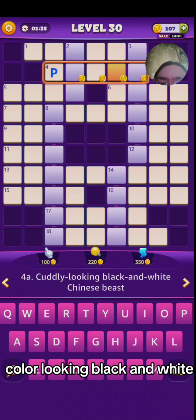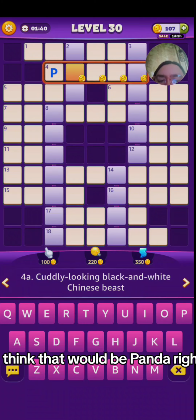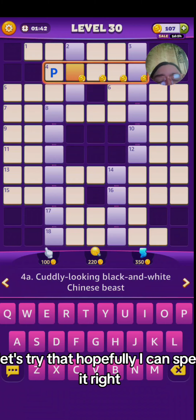Color looking black and white. Chinese beast. I think that would be panda, right? Let's try that. Hopefully I can spell it right.